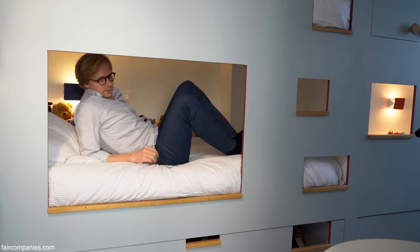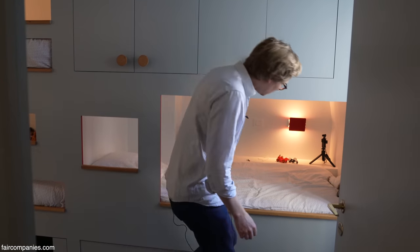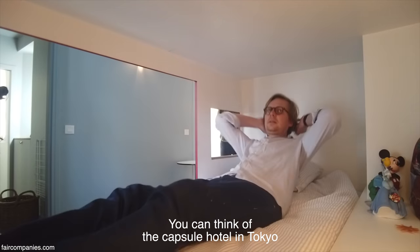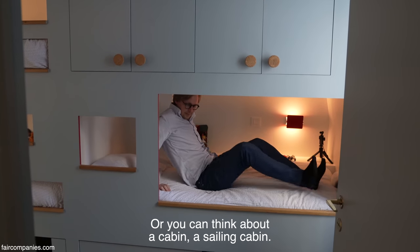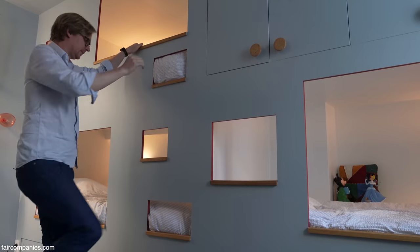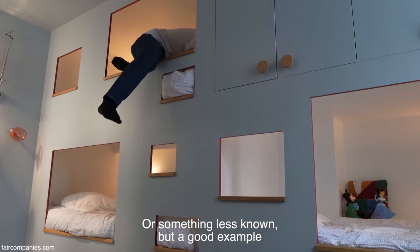Yeah, we created three bedrooms inside a small bedroom. There is expansion. You can think about a capsule hotel in Tokyo. You can also think about a sailing cabin. Or also something less known, but it's a very good example.